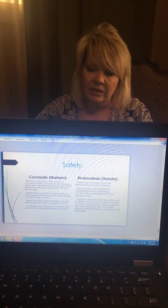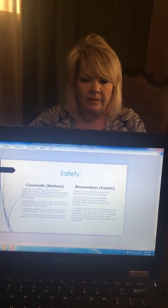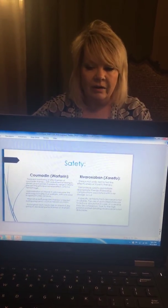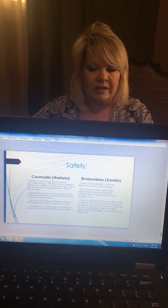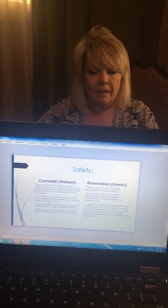Premature discontinuation of anticoagulation therapy increases the risk of thrombotic events. When you change from one drug to another within the class, you will require a tapering off by your physician while you start the new medication. The dosing will be determined by your physician.